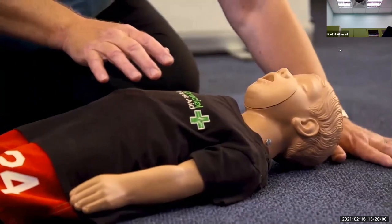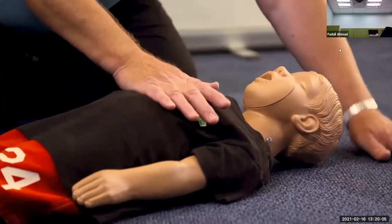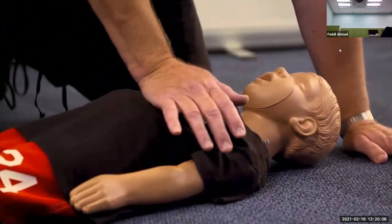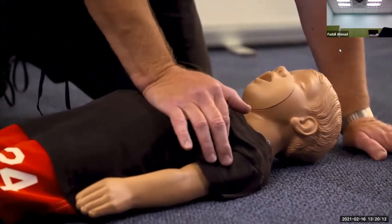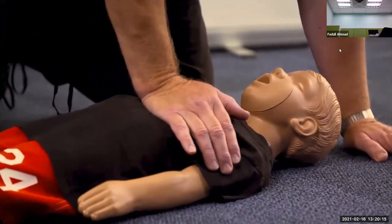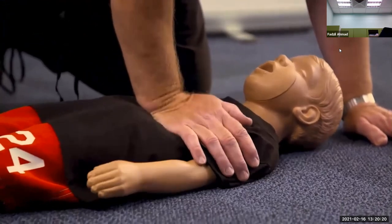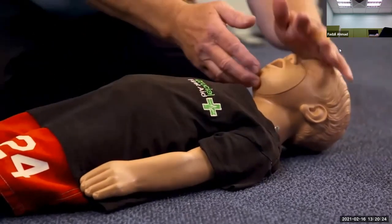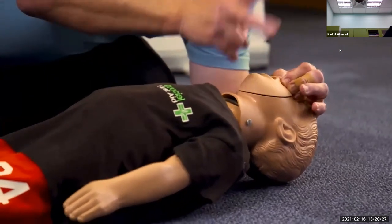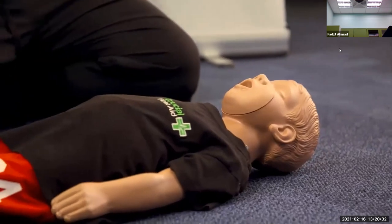So now to do compressions on a child, I can use the heel of my hand or I can use the bar where my fingers join. I get my shoulders above the centre of his chest, the heel of my hand on the centre of his chest and my fingers level with his armpit like before, and 30 compressions looking for that perfusion. So after 30 compressions, a head tilt, chin lift again, pinch his nose and 2 breaths this time. And then carry on until qualified help arrives.